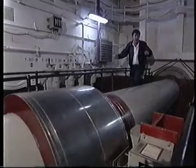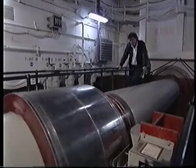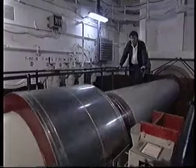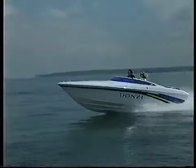Now, I'm going to tell you, but unfortunately, when you find out, the US Navy will come round to your house and kill you. So if you don't want to know, turn your sound down now. All right? 30 knots. 30 knots. This speedboat is doing 30 knots.